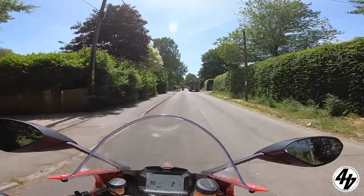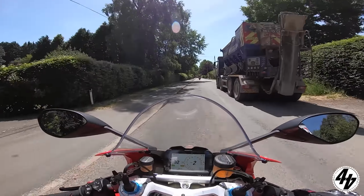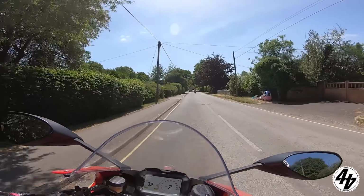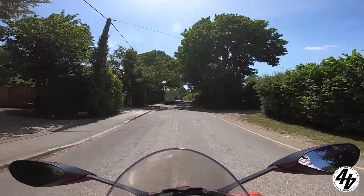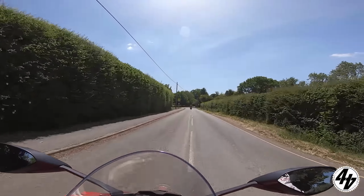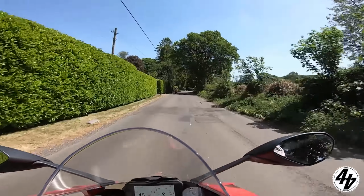You know, considering the rake and trail are exactly the same, and the swing arm is shorter on this, those bars on the Streetfighter make a massive difference to turning. It just feels lighter. I mean, this is actually light. The Panigale is lighter, but the Streetfighter feels lighter. And my God, it's stiffer. Ugh.